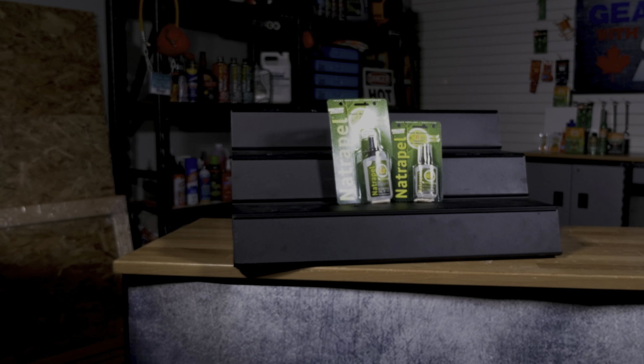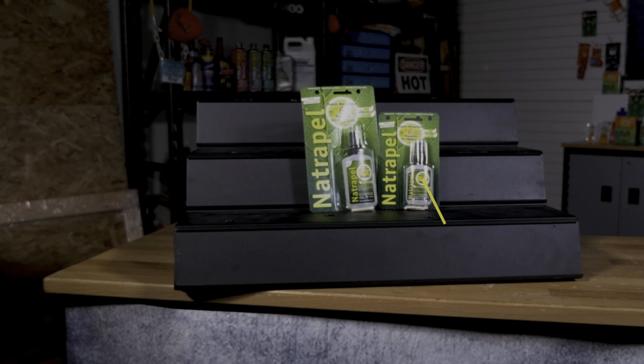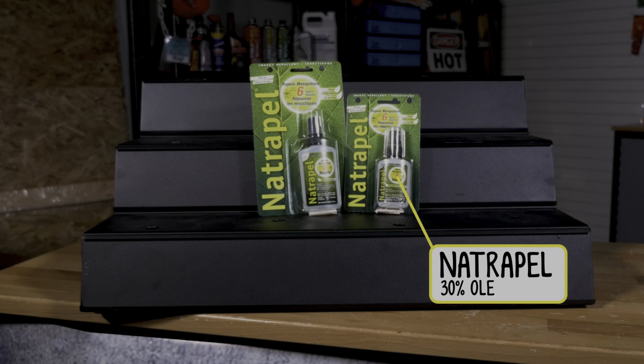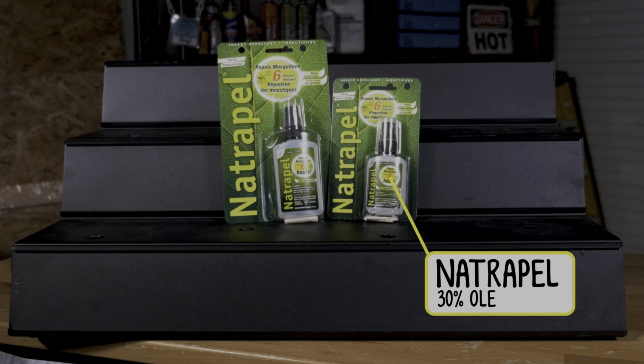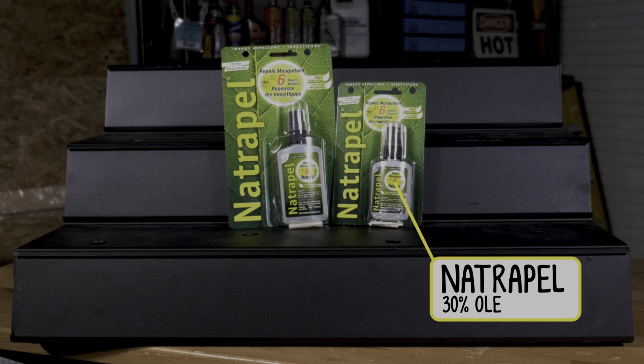Lastly, we offer a natural option, a lemon eucalyptus spray from Natrapel, which smells great, but still will keep the insects away. However, OLE sprays are not effective against ticks.